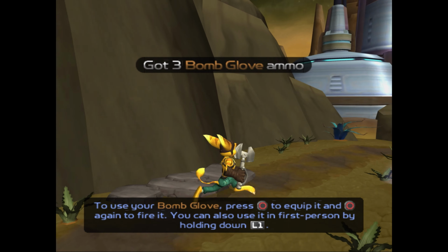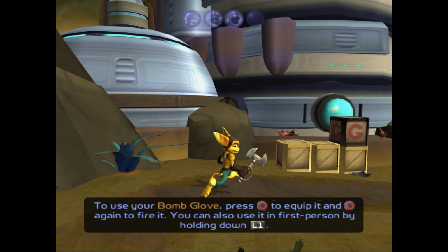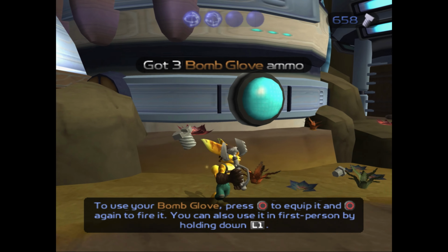Press the circle button to equip it, and the circle button again to fire. You can also use it in first person by holding down the power button.